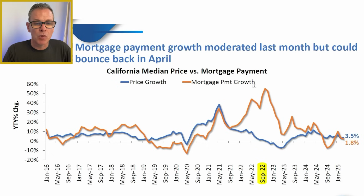So this increase in your mortgage payment was really due to the fact that average mortgage rates went from 3% to about 8% by the time we hit the fall months that year. The reason why I'm mentioning that is that this is one of the main reasons why we saw a big decrease in sales, and of course a decrease in home prices as well in the early parts of 2022, or 23, I should say.